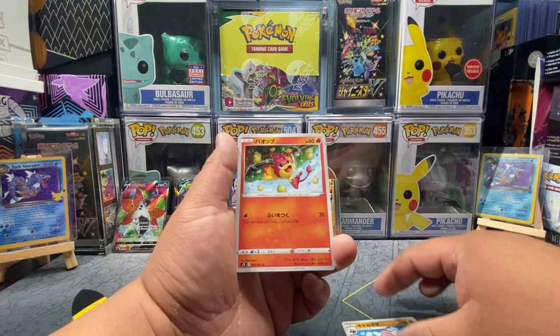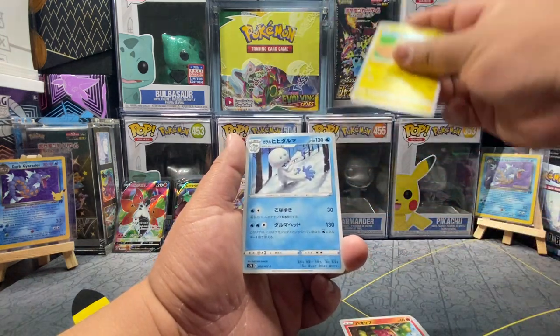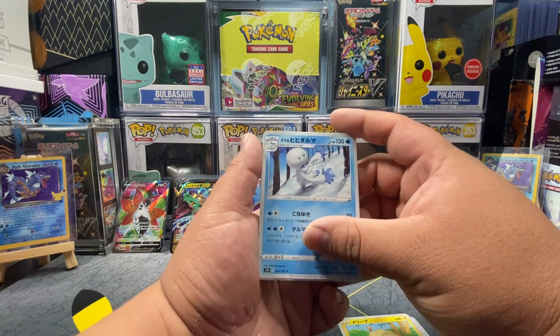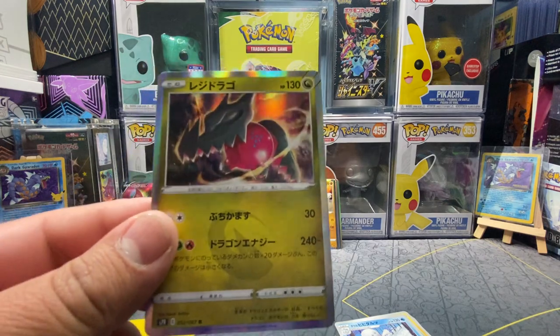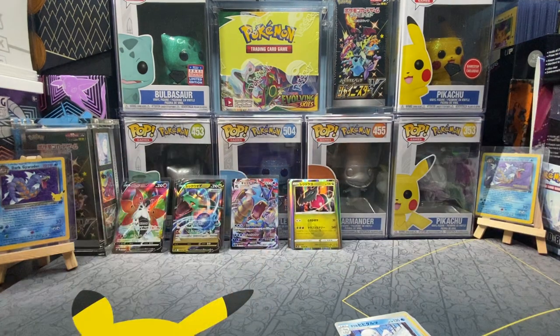Beware. The Fire Monkey. Mareep. The big abominable snowman with the big forehead. And this cool looking dinosaur holo card. Nice, I'll take it. Holo hit for the last pack. Alright, not bad. That's what we got today, guys, out of this opening of Blue Sky Stream.